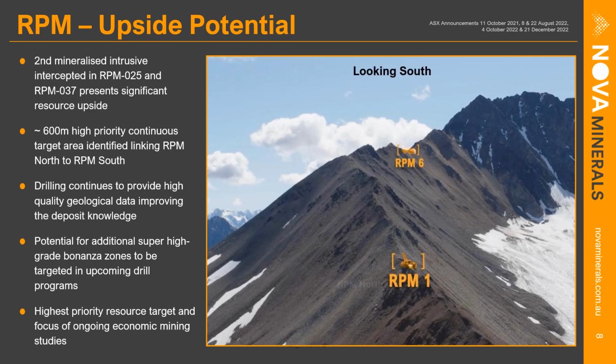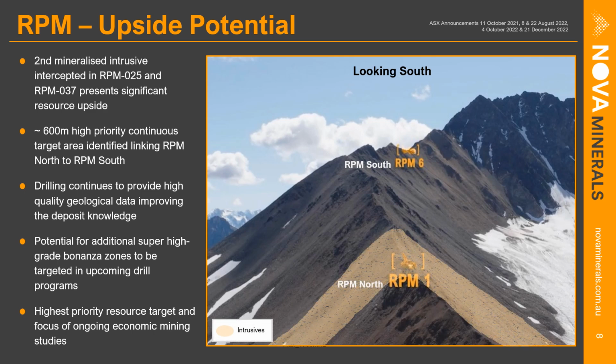This photo is looking south across RPM, and you can see the mineralized intrusive we're intercepting there at RPM North, as well as the second mineralized intrusive we're intersecting at RPM South. That's the kind of orange tan shaded areas there. Those intrusives ripping across the ridgeline.